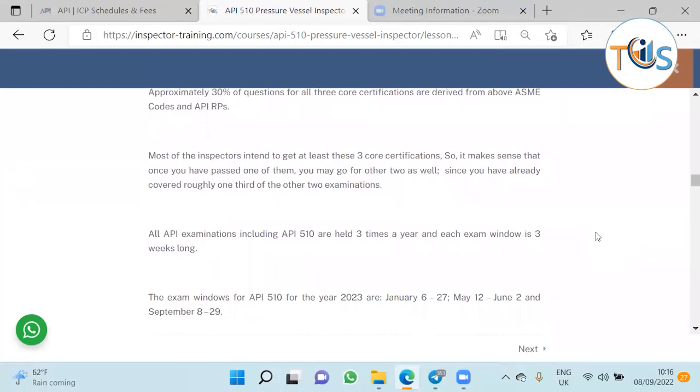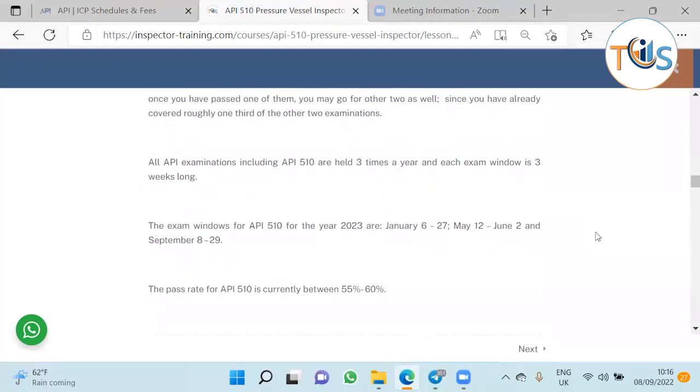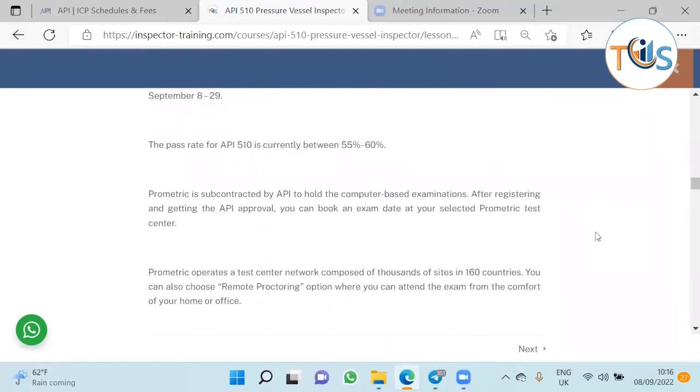All API exams, including 510, are held 3 times a year. Each exam window is 3 weeks long. For 2023, it is January 6th to 27th, May 12th to June 2nd, and September 8th to 29th. So there is a 3-week window, and it is held three times in 2023. The pass rate is around 55% for this exam, and Prometric is subcontracted by API to hold the computer-based exam. After registering and getting the API approval, you can book an exam date at your selected Prometric test center.